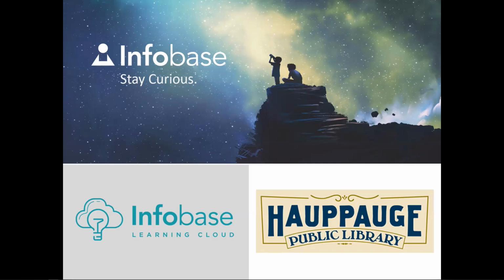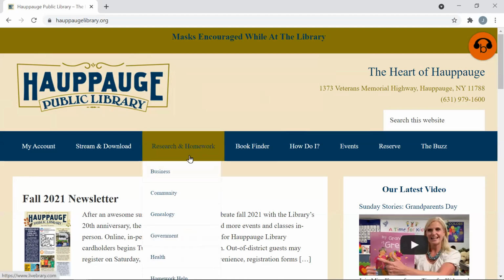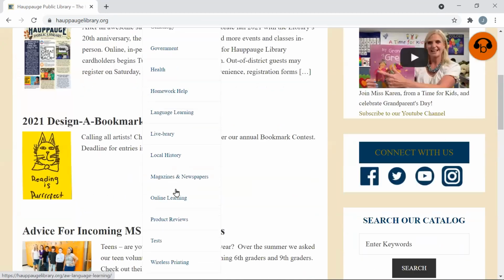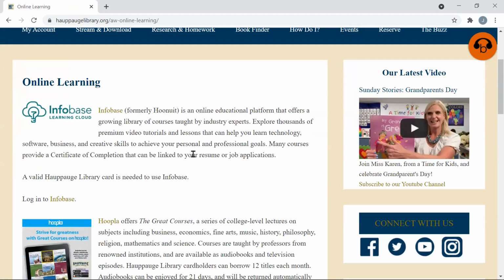This is the Hauppauge Public Library. You're probably familiar with this website if you're a patron already. In order to get to the link that takes you to the Infobase Learning Cloud, we just go to Research and Homework and come down to Online Learning here. And the very first thing that you'll see is the online learning section on the Infobase Learning Cloud. You'll see here that there's a link, log into Infobase.